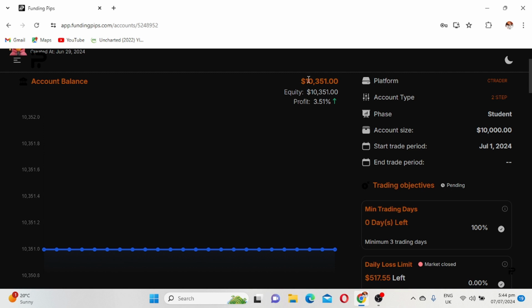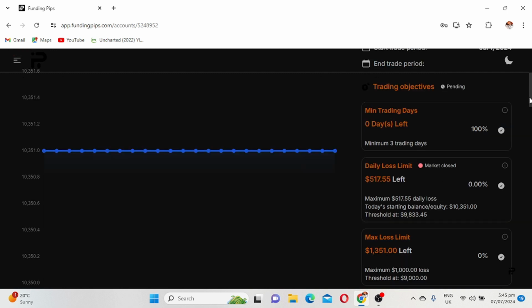So we are currently at $10,351, as you can see. That is the equity. So we are up 3.5%, as you can see there, guys. It's a two-step challenge, and we are currently using cTrader. cTrader is a good platform, guys. It's a good platform to trade. So far it has been good to me. It's my first time this year using cTrader, but yeah, it's good, man.